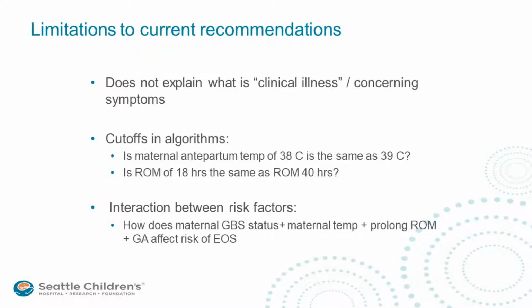So what is the problem? Why do we need to change those recommendations? What was the limitation? So first of all, the guidelines didn't clearly explain what are the clinical illness or signs of neonatal sepsis, right? So it would take an experienced provider, an experienced nurse, a nurse who's already worked with a baby who had sepsis in the past, to recognize those signs. And as you already heard, it can be anything, right? So how much and how many signs do we take into consideration before we transfer the baby to the NICU? So that was one disadvantage.